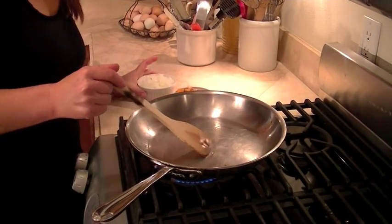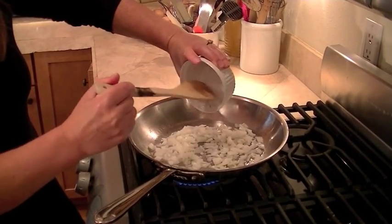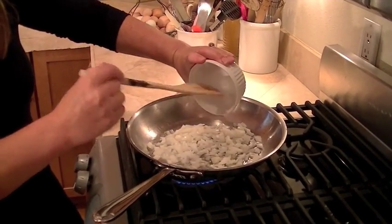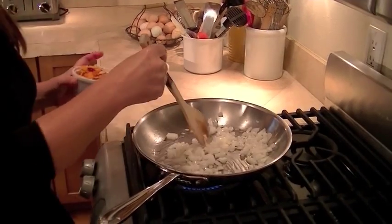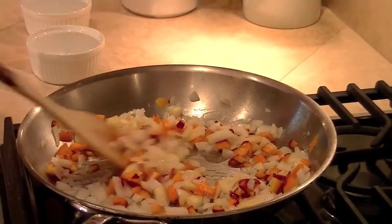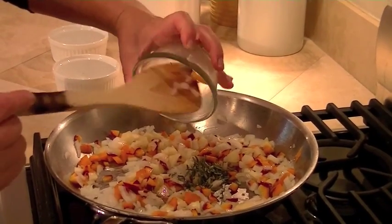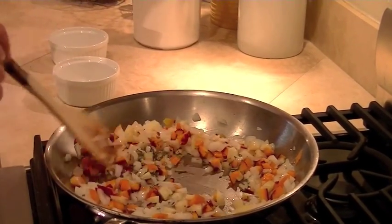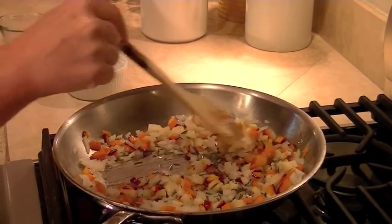Here I'm just going to saute the vegetables for the meatloaf in some coconut oil. We just got a cup of onion, and I will have this recipe printed at the bottom of the blog. You'll have all this. And some carrots. And then when they're almost done, I'm going to add the herbs, which is fresh rosemary and some thyme. And I'm going to saute those probably about a minute longer.